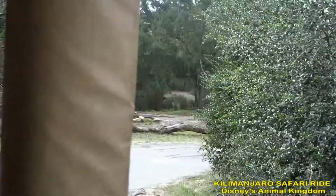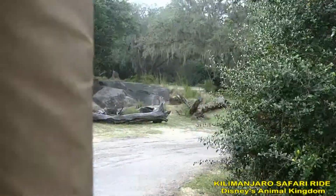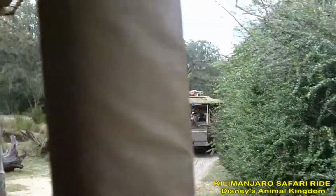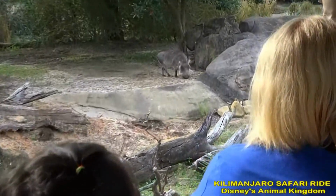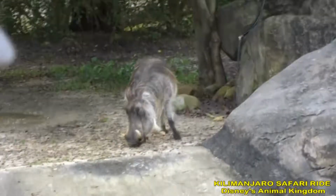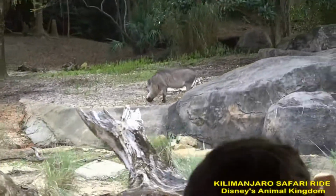Looks like we found a warthog as well. Get a little bit closer here. She's kind of sniffing along out here on the left. Warthogs are the largest burrowing land animals. They'll dig their own burrows with their tusks, or even take over another animal's burrow if they need to. When they go into their burrows, they do have to go in backwards because their tusks don't quite fit properly. But keeping them exposed also provides them with some protection from predators.